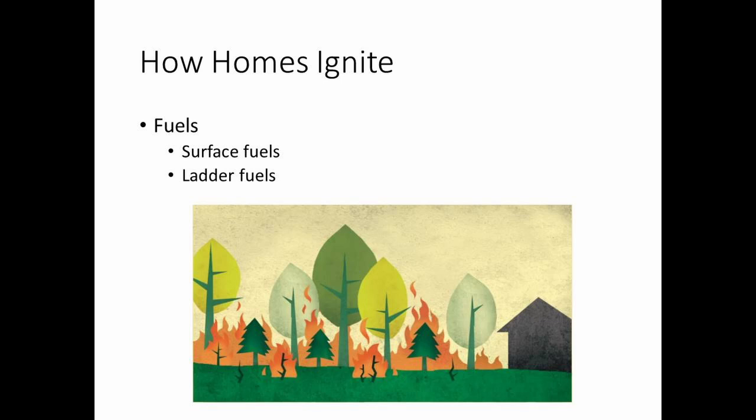As these fires start and they burn fuel at the surface, those flames can rise, catching our taller trees on fire. So ladder fuels are those tall trees that burn from the ground up. And so we can spread fire by that fire moving up or burning up those trees, kind of like climbing a ladder. So that's how, yes?